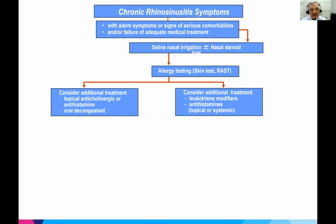Next. And consider characterization of the clinical features, including allergy testing, whether that be by RAST or by a skin test, peripheral blood eosinophils, and other numbers. And based on the findings, if somebody has allergic disease or not, consider addition of other medical therapeutic agents. So if it is a person who is allergic, leukotriene modifiers or antihistamines, whether topical or systemic, are reasonable. Whereas if the person is not allergic, the antihistamines actually still work because they have an anticholinergic effect, or an oral decongestant may be added, at least in the short term, to try to improve the symptom control. Next.